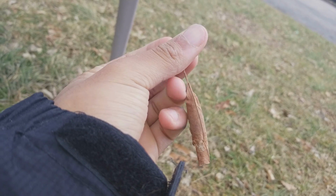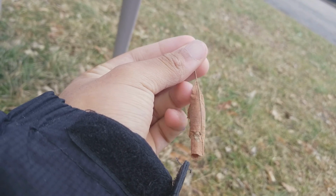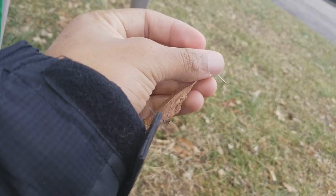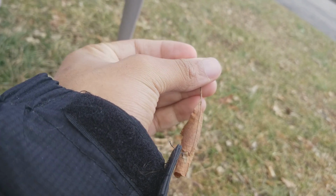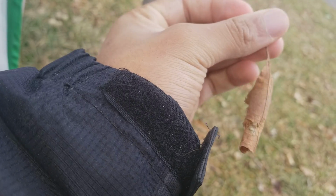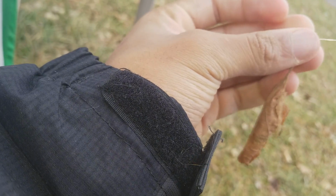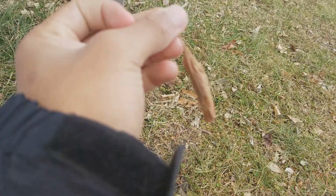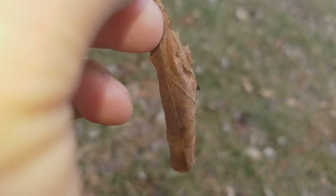Callosamia promethea, or the Promethea moth, also called the cherry moth, spicebush moth, and tulip moth. I feel like there's other names. They're just named after a lot of their host plants. But yeah, they're gorgeous moths. They're smaller than the others, but they're just adorable.